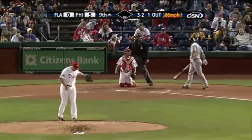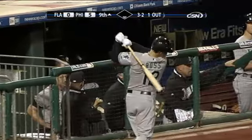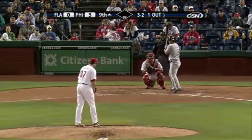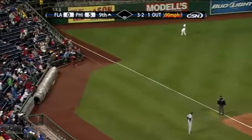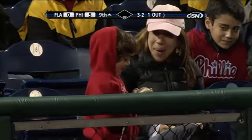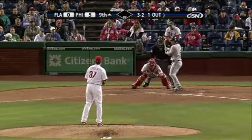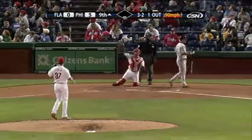3-2 the count. There's Cody Ross in the on-deck circle. Hot shot foul. And there's a happy fan who stuck around to the end of this ball game. Now don't throw it. Oh wow, how neat is this? Count remains full, 3-2.